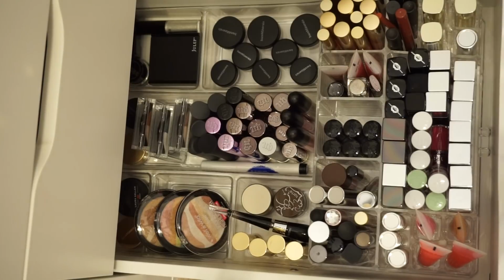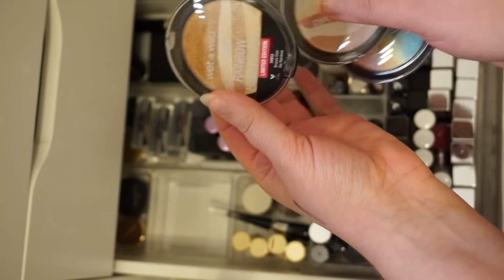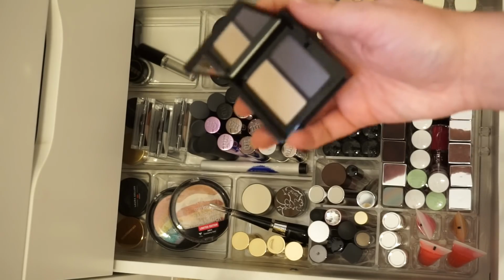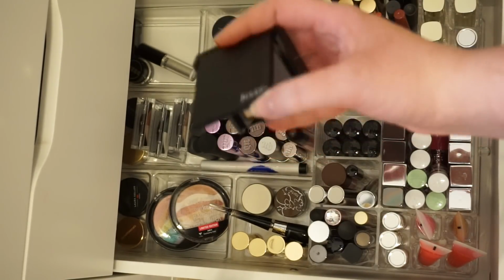So this drawer is kind of a hodgepodge. There's a lot of stuff in here, and a lot of it just won't make any sense. The first thing that stands out to me is these Wet n Wild rainbow highlighters. I'm going to get rid of this bronze one simply because I can't really wear it as a highlighter, and I like the other two much better. I'm also going to get rid of this Julep Eyeshadow Duo. It's very underwhelming, nothing really great about it.